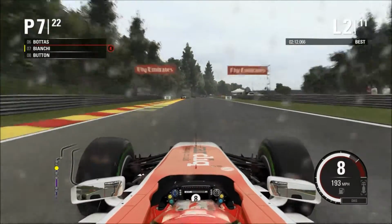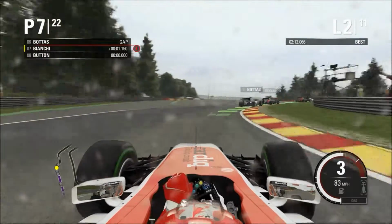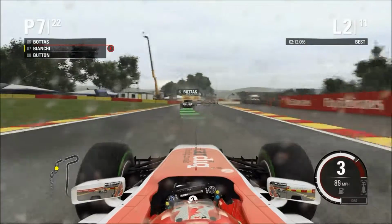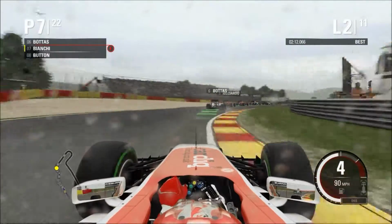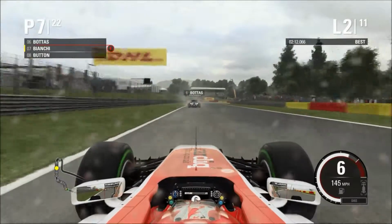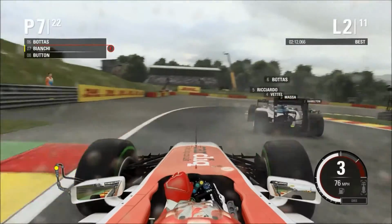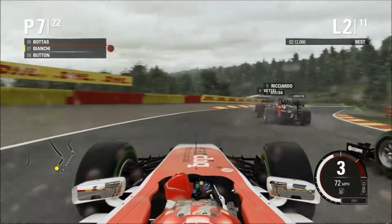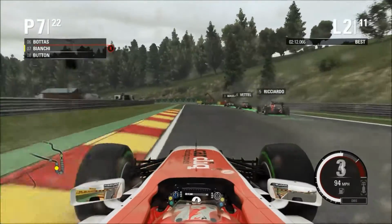We're going side by side as we come into Les Combes, and we've made the move stick, and we're up into 7th place. Next up is Valtteri Bottas, and as you can see, we're going to get pretty close to him coming up into the top part of the circuit. Now as we head down towards Rivage, we're going to try having a look round the outside here, going side by side with the Williams. I think we've got the move done. Bottas is still slightly in front of us.